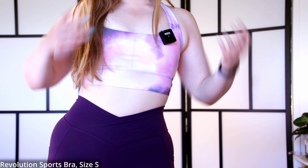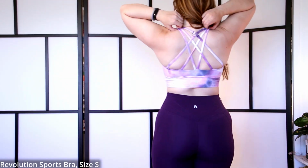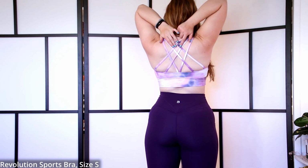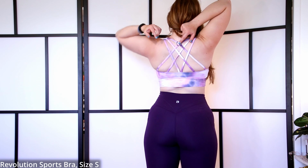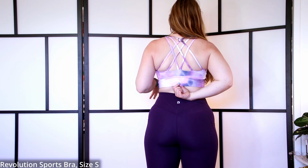Yeah. And then, of course, this is the front of the sports bra. The back is a little nicer. I don't know. No, I think I like both the front and the back of the sports bra. But we have this nice strappy back here. You have that metal ring and still, you know, long lined. You have your Buffbunny logo there as well.